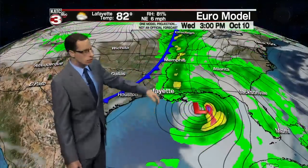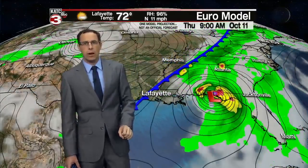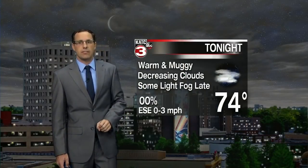So I think Tuesday will be our wettest day, but then we do see this front making its way closer to us. That's going to help push the system off to the east. So it does look like the Florida Panhandle gets the landfall somewhere around Wednesday afternoon into Thursday, and then eventually the front swings through on Friday, helping to bring some nicer weather down into our area. So that is the good news by the second half of the week into the weekend.